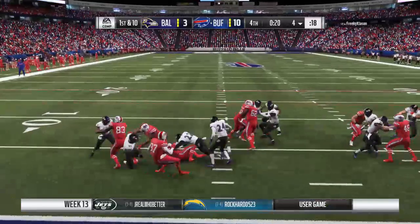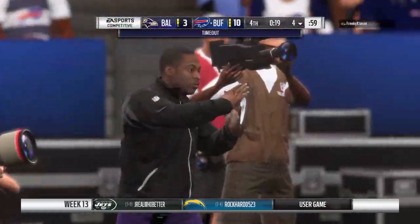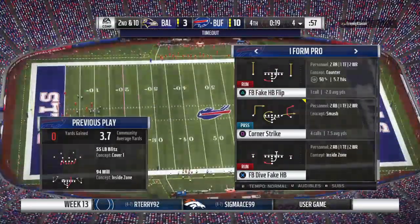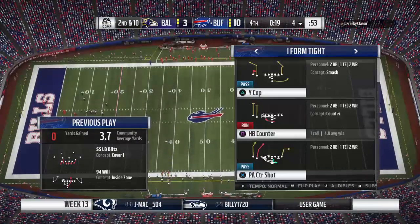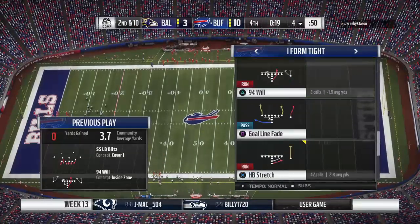Allen and the Bills now with a 1st and 10. They start on the ground with Ivory. And he's going to be met at the line of scrimmage and taken down. And now the Raven defense going to call a timeout as they get it with just 19 seconds left on the clock.